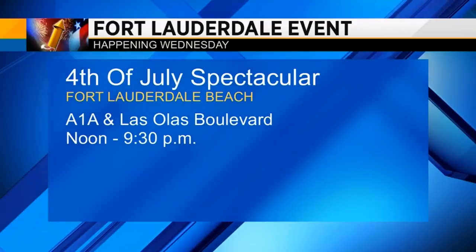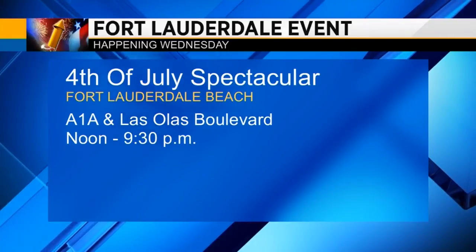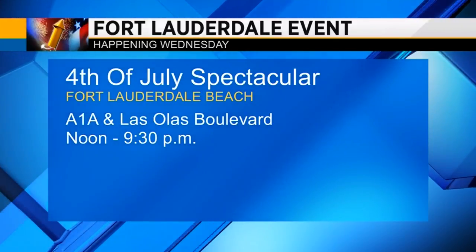If you're looking for an alternate event to take the kids and family to still enjoy fireworks, there's the Fort Lauderdale 4th of July Spectacular. It's going to be held at the beach right off of A1A and Las Olas Boulevard on Wednesday from noon to 9 p.m. Again, that's just one event of many happening in South Florida. If you'd like to find out where you can take the family to enjoy the fireworks this 4th of July, head to our website, local10.com. For now, we're in Fort Lauderdale. Samantha Bryant, Local 10 News.